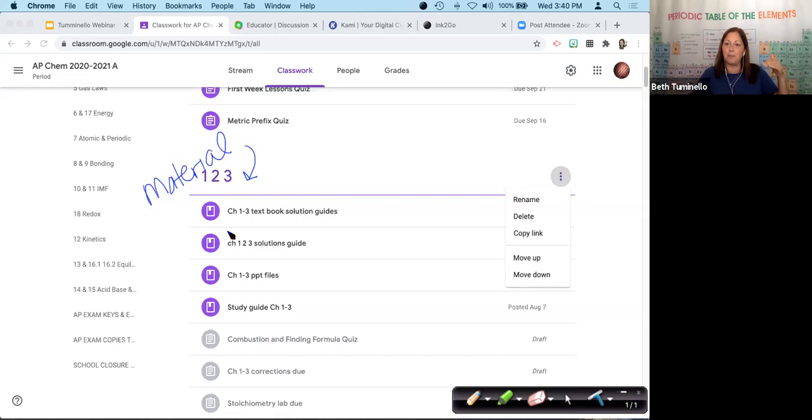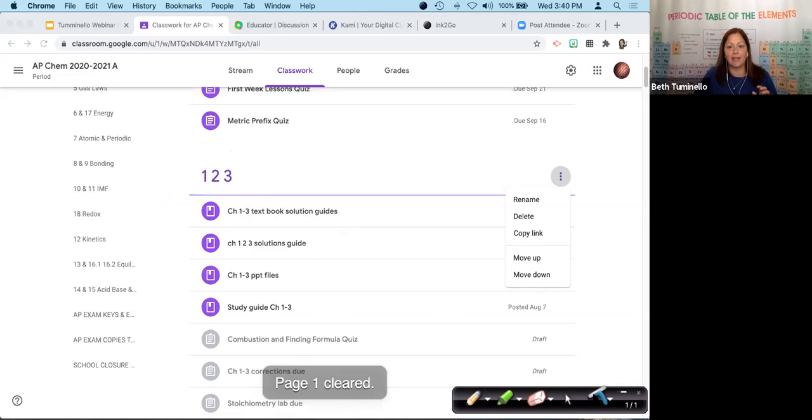Now, some of the things that I post as material, I post solutions guides and PowerPoint files and a study guide for each chapter. This is all material that I got from my textbook company, and because I'm sharing it only with my group of students, that's permissible to do that here. So that's enough about Google Classroom.